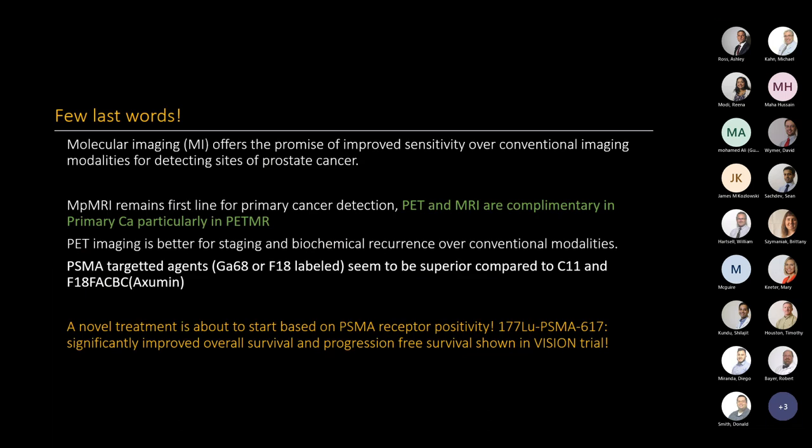And a few last words, this is my last slide. Molecular imaging is a really promising technology, especially in the prostate cancer world. And PET imaging is complementary in the primary T staging to evaluate the gland, but it is way better than conventional imaging for initial staging and biochemical recurrence. And I think PSMA-targeted agents are changing the game right now, and they are superior to our previous competitors, C11 and Axumin studies. And again, a novel treatment is about to start, based on PSMA receptor positivity, lutetium PSMA. We were a participant in the VISION trial, and I hope we are going to start compassionate use of the lutetium treatment too.